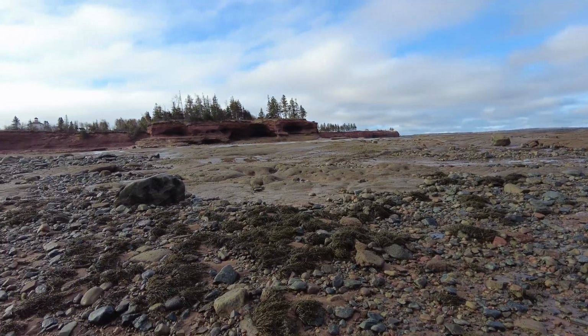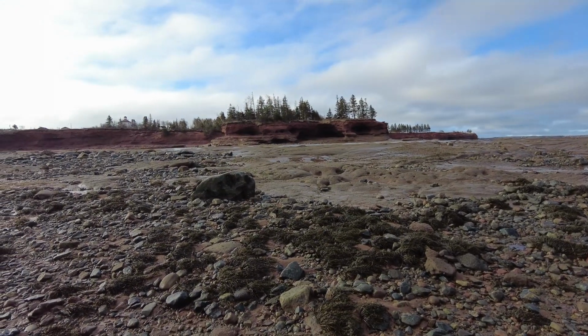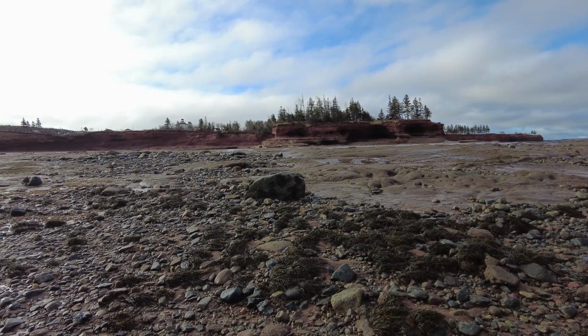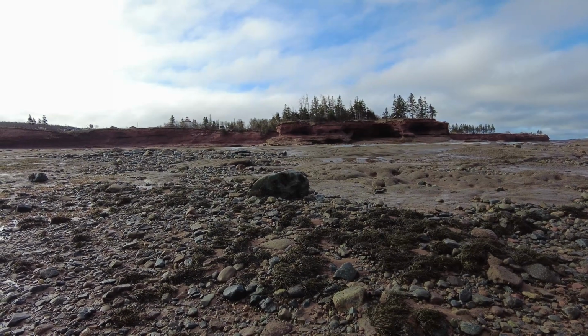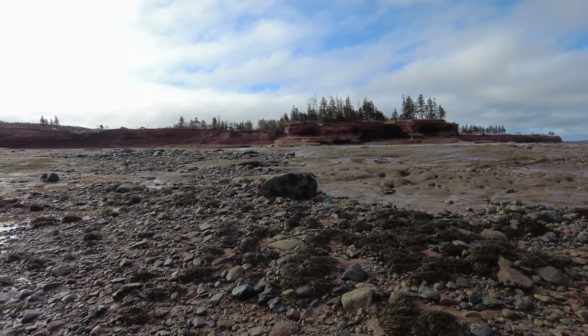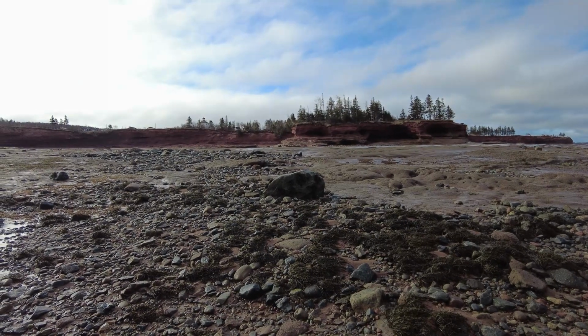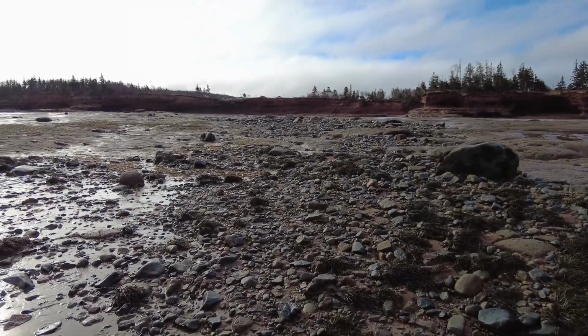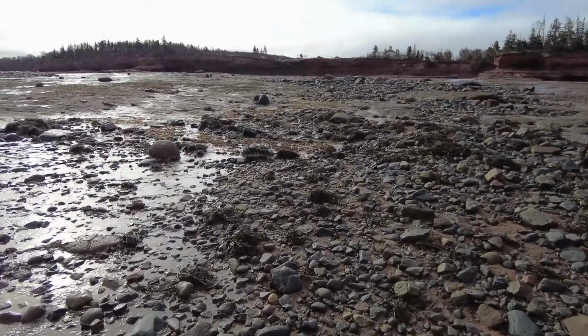And that's the little island. And you can see the camera's level with my eyes, which is still at the bottom of the island. So incredible how much depth of water is going to be here.